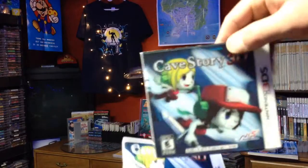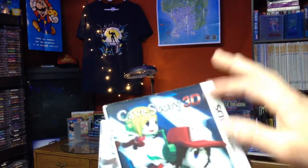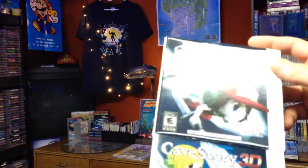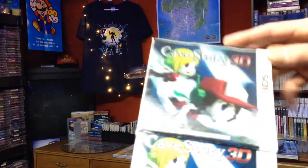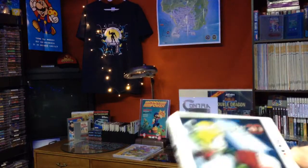Just this type of sleeve here, I forgot the word for the sleeves. It's rare. I guess everybody threw theirs away or whatever. But apparently the sleeve's pretty rare itself. And I got that with the game and the manual in there.